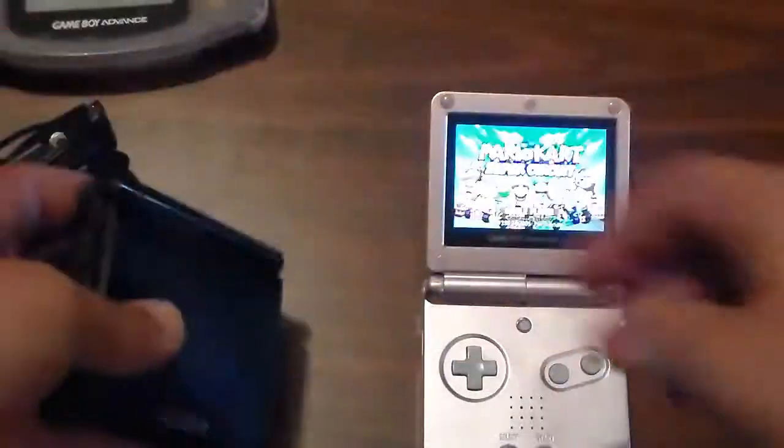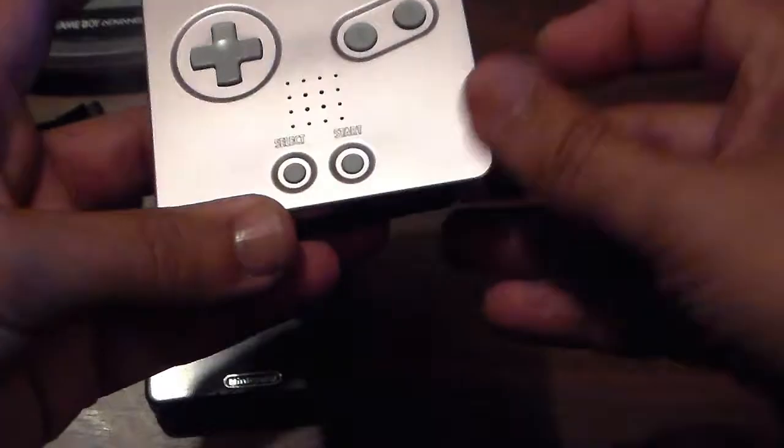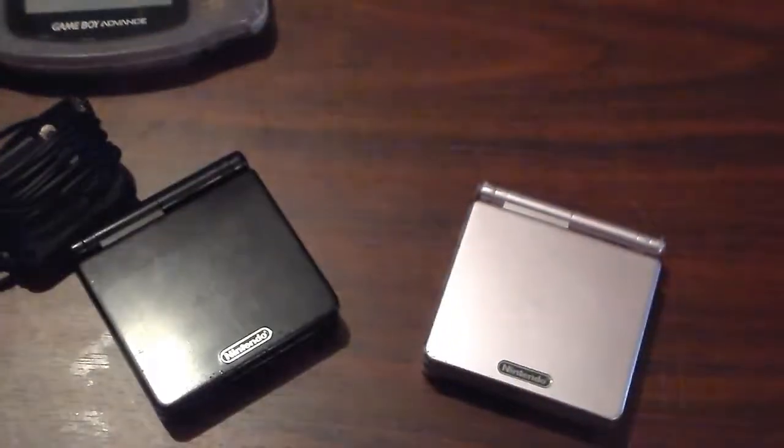I don't know if I mentioned, but here go the L and R buttons to add to the other two buttons that you had in the front right here. As far as this one, it also had them up here. So really, really nice. We're gonna go ahead and give our final thoughts. Here you go. All right, everybody, so we're gonna give final thoughts on the SP series here in our collection.